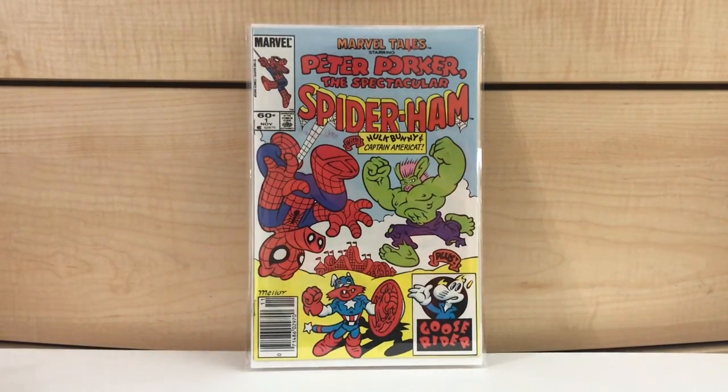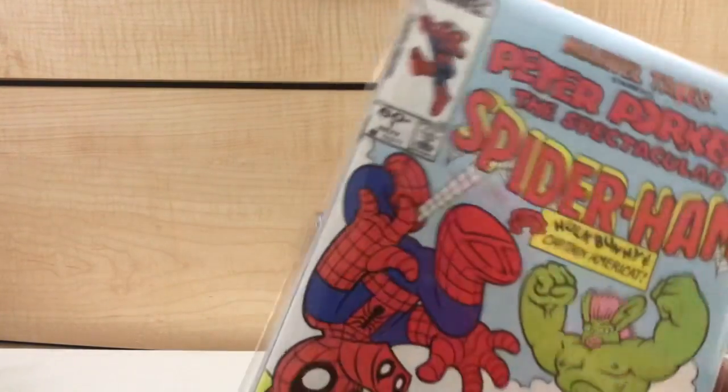Check this out right here. So we have Marvel Tales #1, featuring the first appearance of Peter Porker, the Spectacular Spider-Ham. Now I bought this from my dealer friends, and they gave me actually a good deal. He quoted me a price of $20 on this. At first, I poo-pooed it because I already had 2 copies, and I don't think I paid more than $1 for either of them. So for $20, I'm just like, I don't think so.